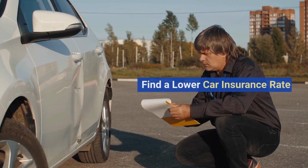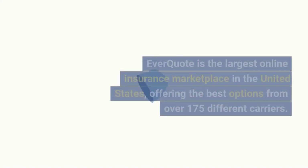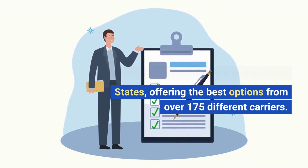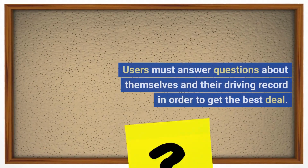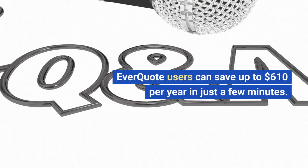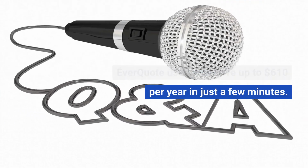7. Find a lower car insurance rate. EverQuote is the largest online insurance marketplace in the United States, offering the best options from over 175 different carriers. Users must answer questions about themselves and their driving record in order to get the best deal. EverQuote users can save up to $610 per year in just a few minutes.